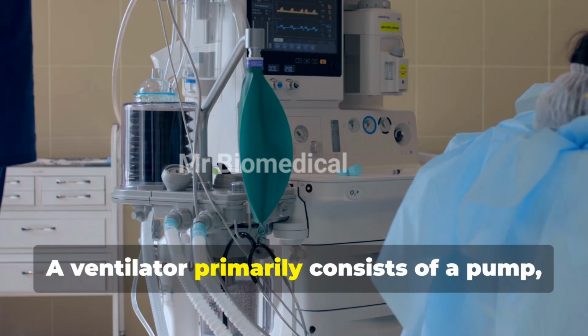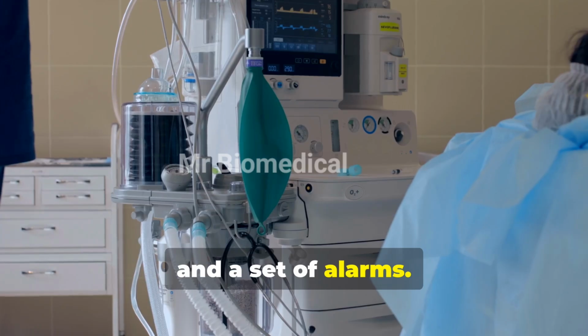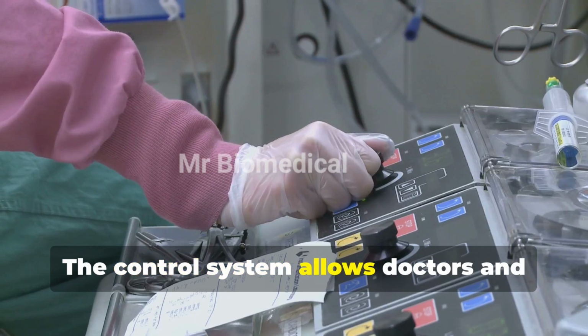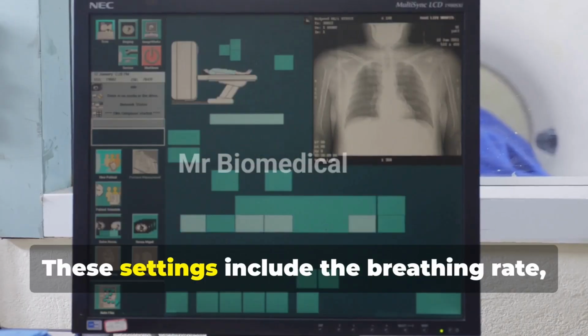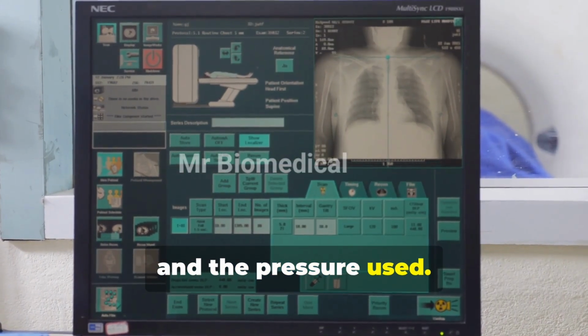A ventilator primarily consists of a pump, a control system, and a set of alarms. The pump is responsible for pushing air mixed with oxygen into the patient's lungs. The control system allows doctors and nurses to adjust the ventilator settings based on the patient's needs. These settings include the breathing rate, the volume of air delivered, and the pressure used.